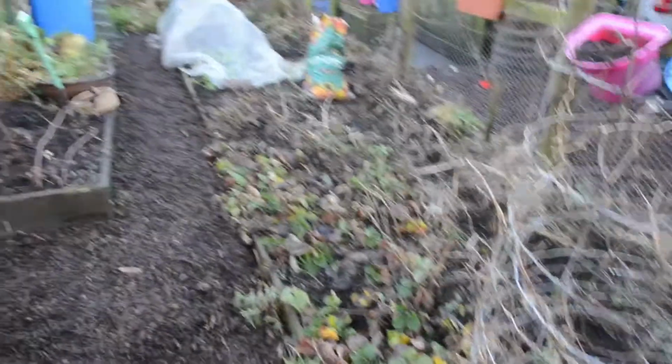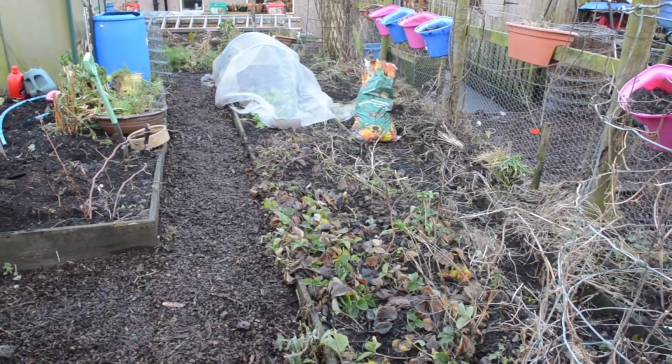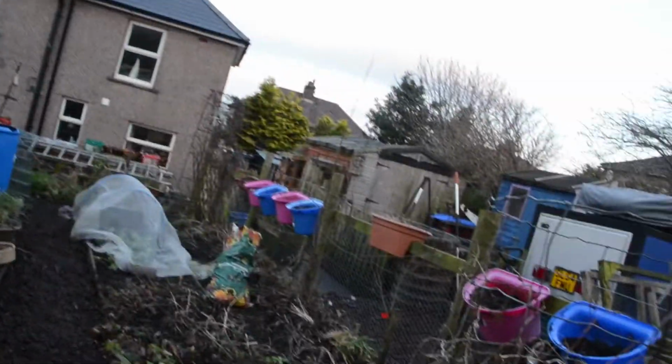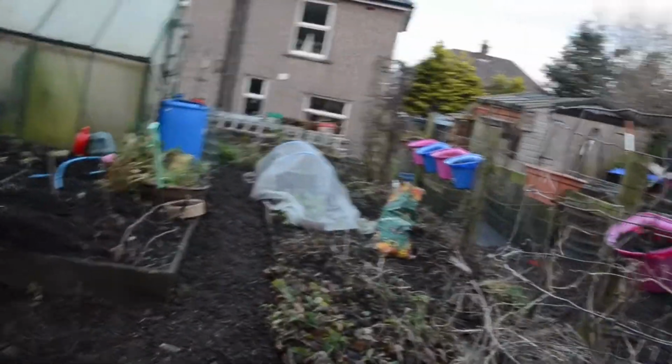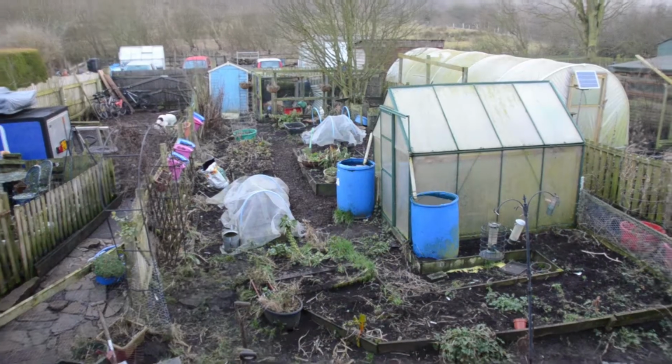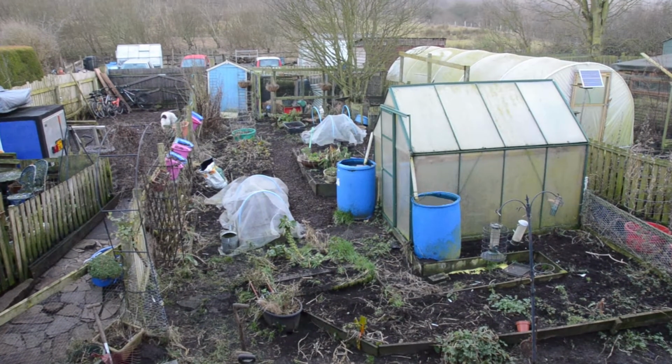The strawberries are all getting moved. The strawberries are all down this bed here. They're not dead. They are still alive. They're getting moved. I'm putting my peas and beans there this year. So they're all going up to the allotment. The garden's a little bit bare at the minute, but then it is January, so what do you expect?